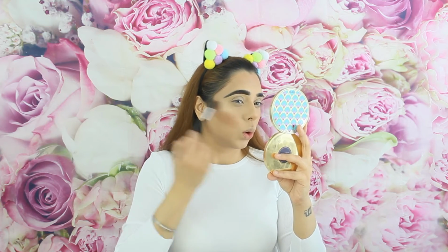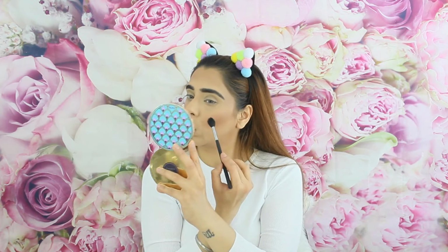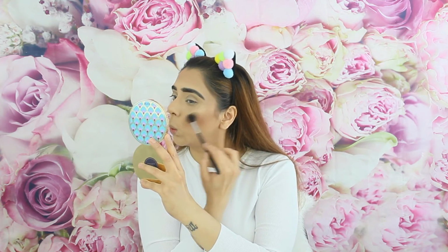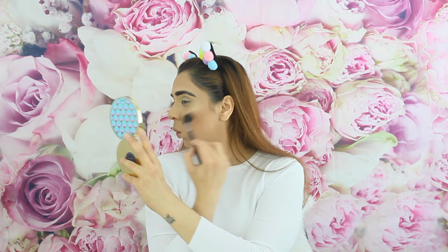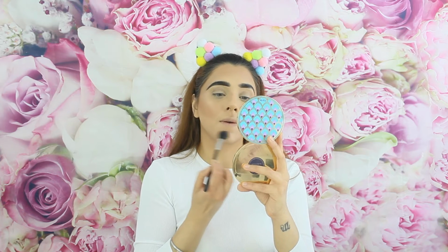To set my nose contour, I'm using the Studio Fix powder from MAC Cosmetics, the NC45. It did give me a bit of an orangey nose contour, but if at any point you think it's too much, just go over with your foundation powder brush or foundation brush, and it will just settle everything or calm everything down.